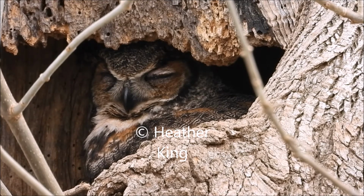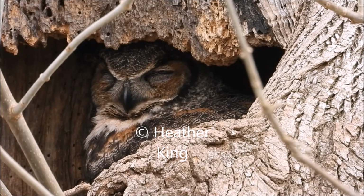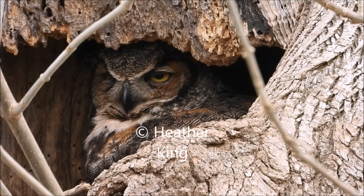It's very rare to see an owl sleep for more than a couple seconds, so I knew she was so tired. Having 2 clutches of eggs, having to renovate, so much work.